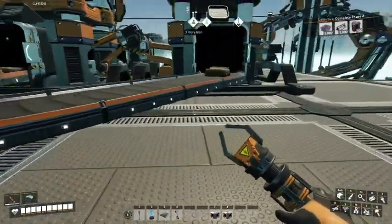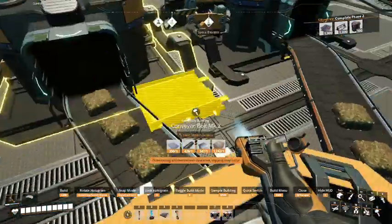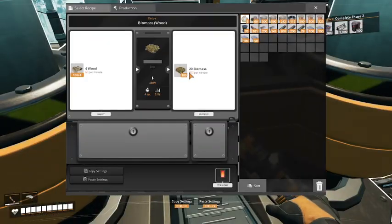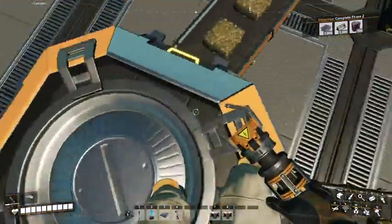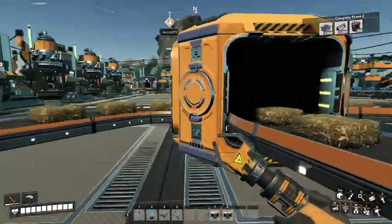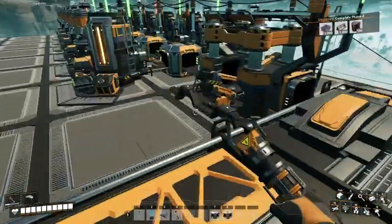Where'd you get all these steel pipes from? I found it at the very first site. Nice. I think we need that hard drive first. I think we need that to research something. So, yeah, the wood one is slow because of the belt. It only does 120. Gotcha. We don't have the power, so we could downclock it. Save it for later.